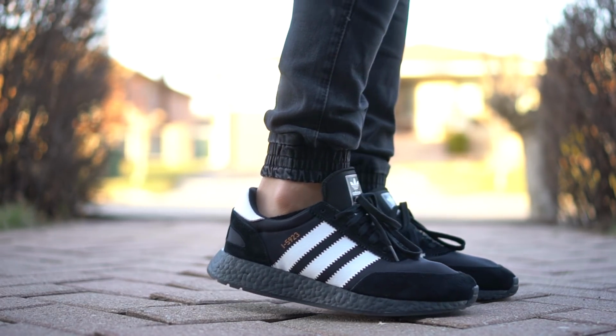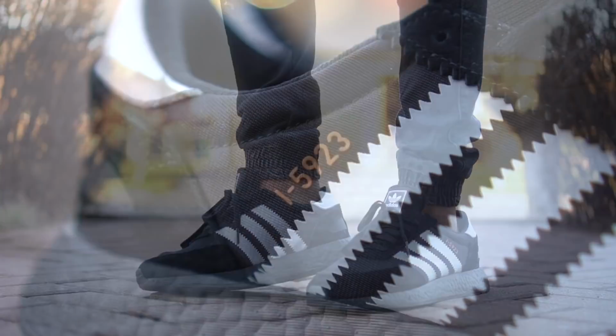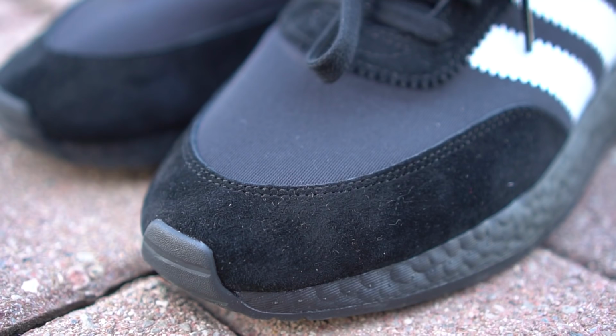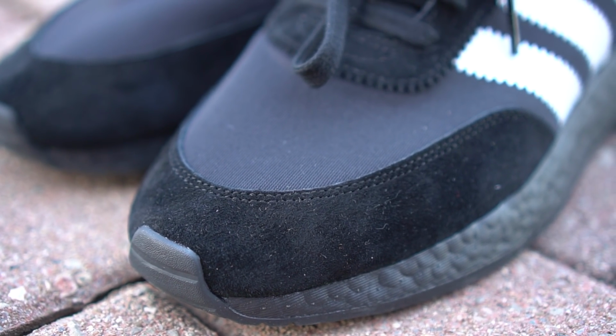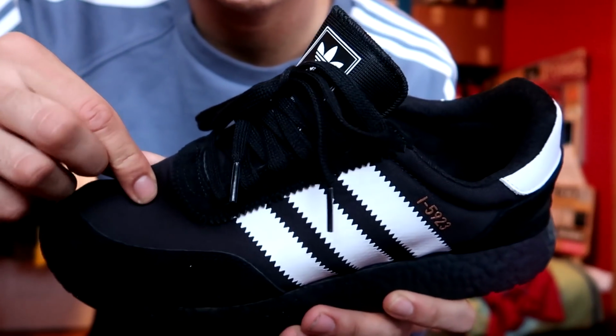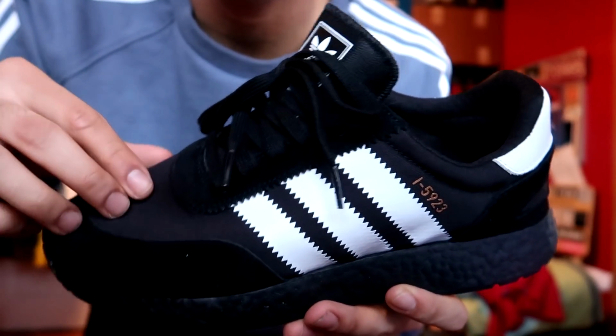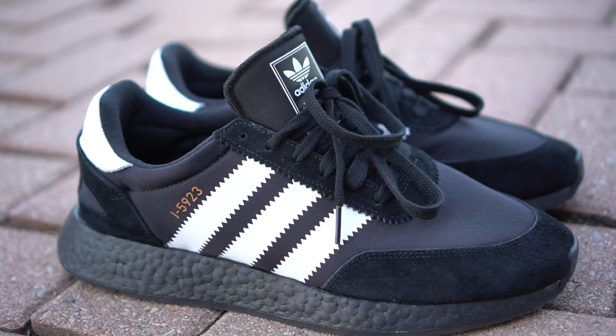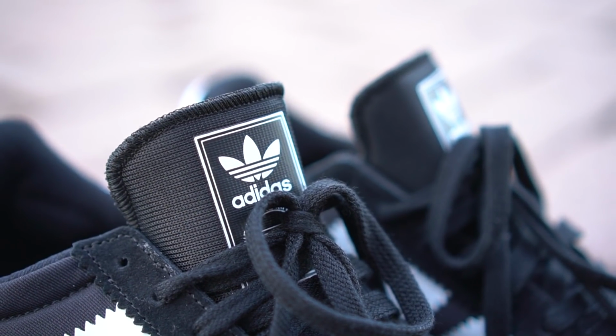For now, I will show you guys a couple of the details of these sneakers. So the Adidas I-5923 in this black and white colorway has the suede toe box area right here. You also got the neoprene material down the center. It's really soft, it hugs your foot really nicely. You got black laces. These did not come with any extra laces. We got the white Adidas branding right here on the tongue.